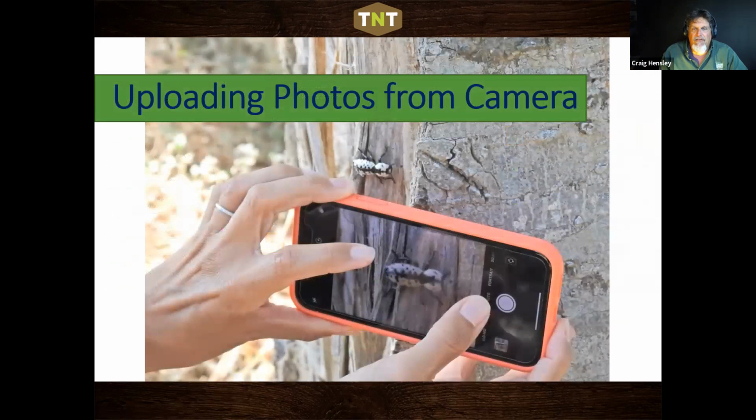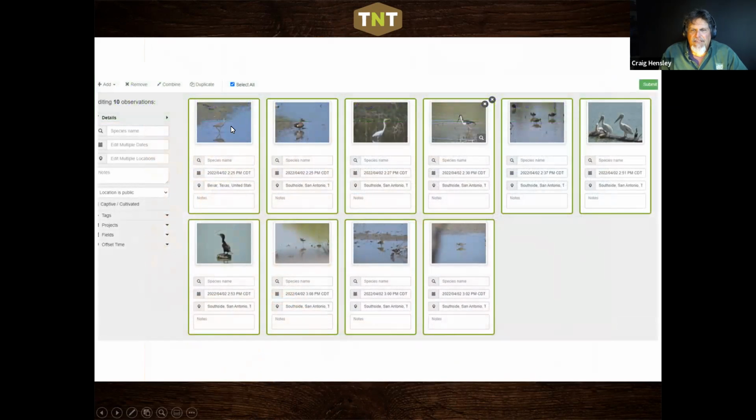So, speaking of cameras, as I mentioned a minute ago, sometimes we've got big cameras with big lenses, we're taking pictures and we want to upload them from the camera. One of the things that is a challenge is when you've got lots of pictures. This is from a recent visit to Mitchell Lake Audubon Center, and I took a bunch of pictures of different water birds.